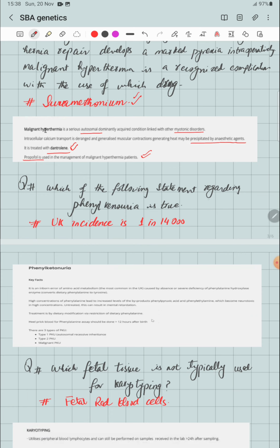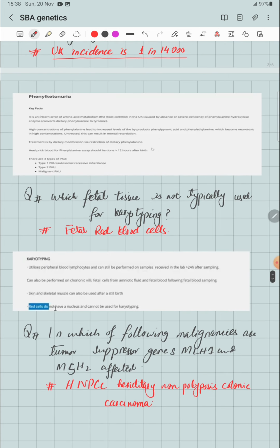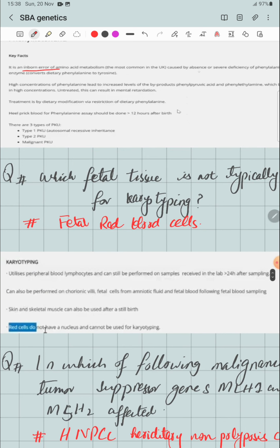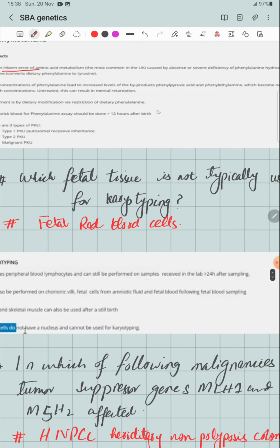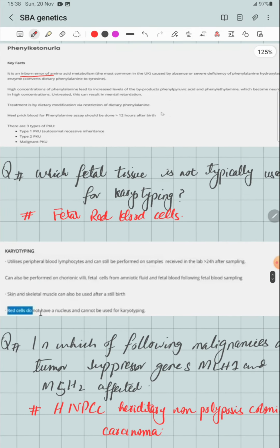Which of the following statements regarding phenylketonuria is true? In the given options, the answer was that the UK incidence is 1 in 14,000. And a few key facts regarding phenylketonuria. It is an inborn error of amino acid metabolism, and the most common in the UK. It is caused by the absence or severe deficiency of phenylalanine hydroxylase enzyme, which converts dietary phenylalanine into tyrosine, and high concentrations of phenylalanine lead to increased levels of the byproducts phenylpyruvic acid and phenylethylamine, which become neurotoxic in high concentrations.